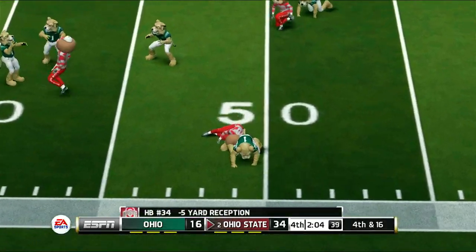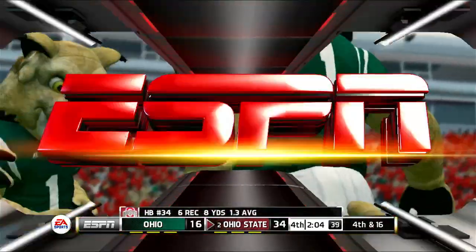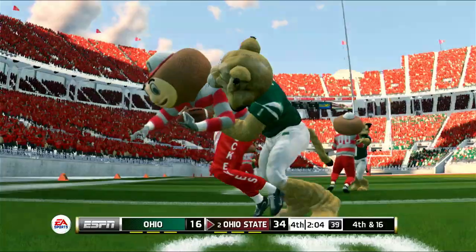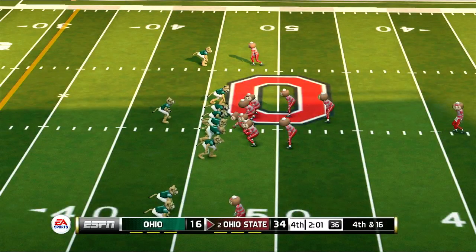Gets it out, and he's met immediately. Loss of 5 yards on the play. That makes it fourth and long. He's going to aim this one to the sideline, try to kick it out of bounds.